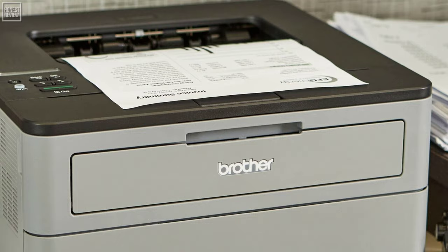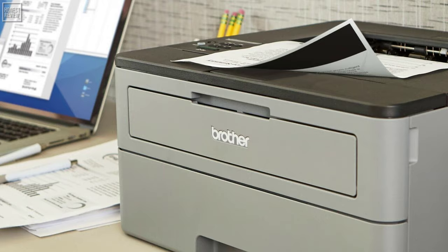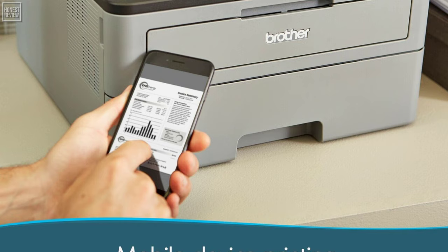The Brother HL-L2350DW Laser Printer, compact yet powerful, is an excellent choice for a bustling home or a small office. It boasts industry-leading print speeds of up to 32 pages per minute and facilitates enhanced efficiency with automatic duplex two-sided printing. Enjoy versatile connectivity options through a built-in wireless or USB interface, enabling seamless wireless printing from your devices.